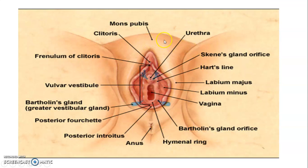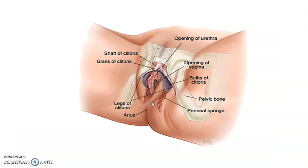So this is clearer, the mons pubis, where hair grows, then followed by labia majora, the outer lips. The inner lips are the labia minora. Then this whole region is a vestibule, okay, with the urethral opening. You can see the skin gland orifices there, the vaginal opening with the Bartholin's gland or the greater vestibular gland opening there. And that's the hymen ring. So again, that's the opening of the urethra and the vagina. That's labia minora, and this is labia majora.